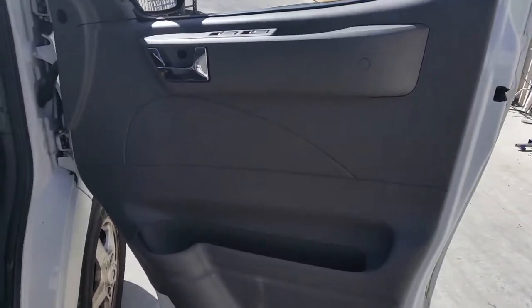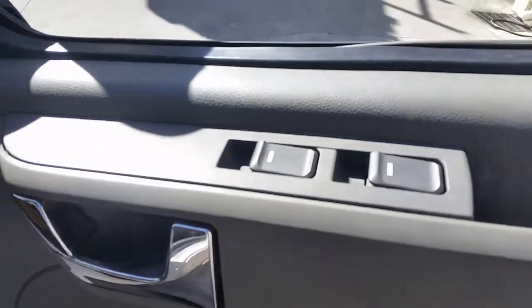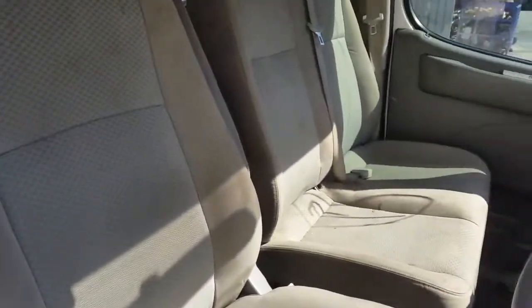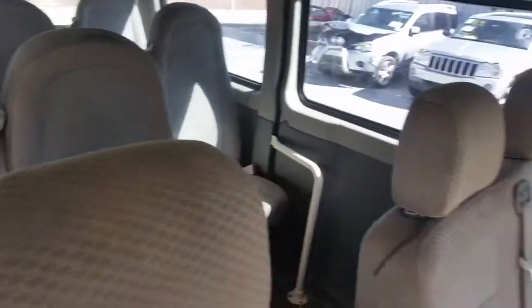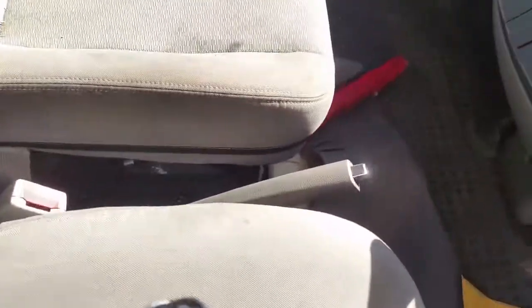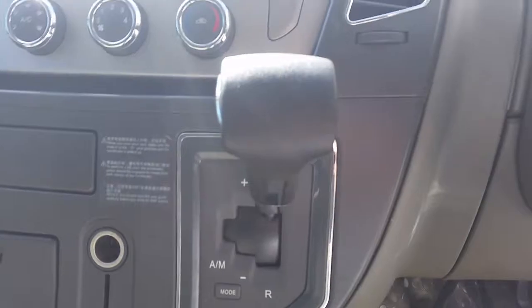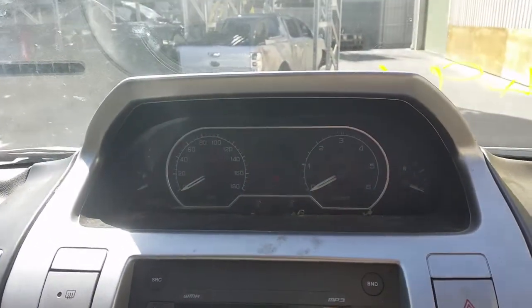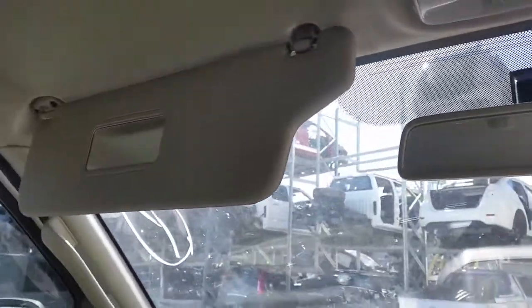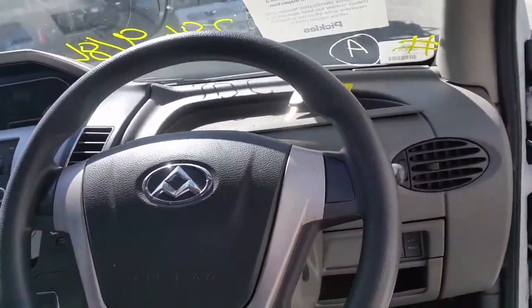We have the driver's side door trim, power window master switch. This vehicle's fitted with grey cloth interior. We have all the seats to be sold. Handbrake lever, automatic gear shifter, heated controls, single stack CD player, instrument cluster, interior mirror, courtesy lamp, left sun visor, right sun visor, and a 4-spoke vinyl steering wheel.